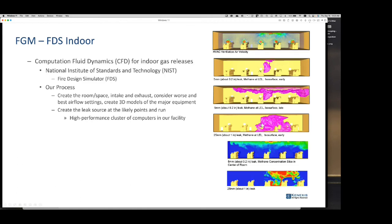This is a 25 millimeter leak. My math actually worked. 25 millimeter leak, about a 1 inch leak early. Very quickly, the gas cloud forms like that. This is that same leak. It's actually methane, and we've done a slice down the center of the room, right down the center of the equipment to see where the gas clouds are and to determine where we're going to put the detectors.